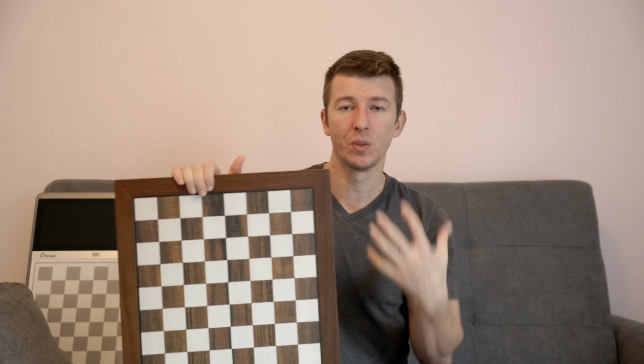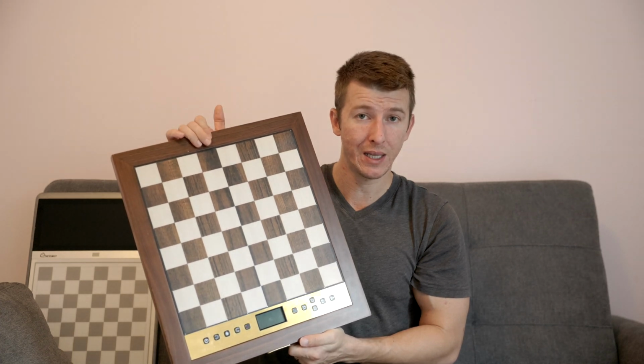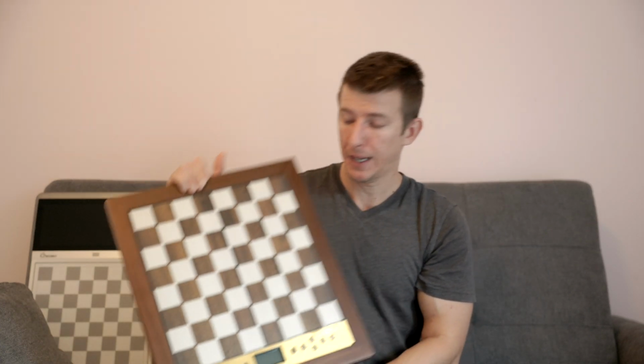Then you don't have a place to put your block, or the block is hanging off the table. So that can be a little bit of a nuisance for some. For the price, I think that they should have included an internal battery inside. It is a standalone offline chessboard.